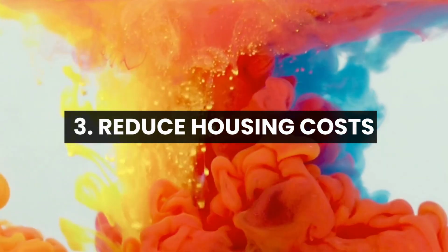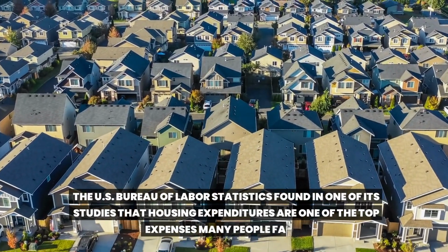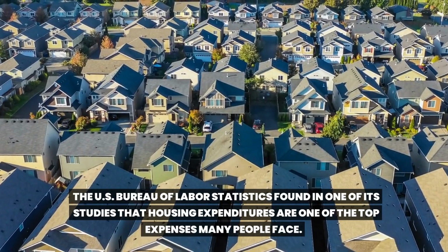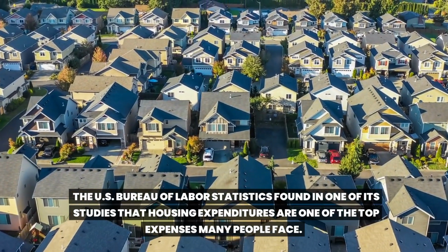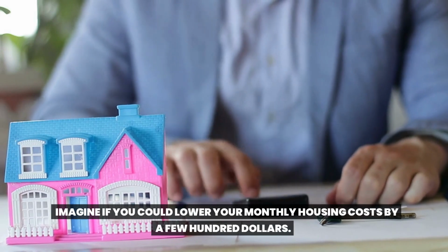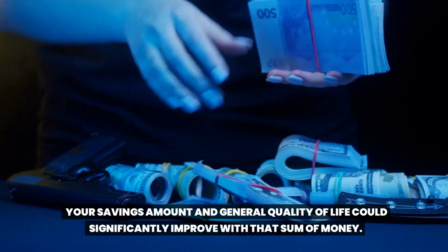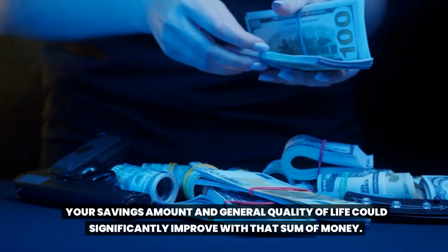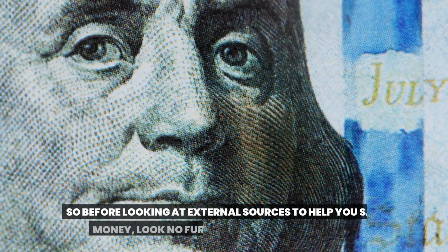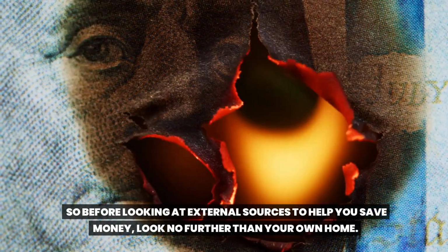Number 3. Reduce housing costs. The U.S. Bureau of Labor Statistics found in one of its studies that housing expenditures are one of the top expenses many people face. Imagine if you could lower your monthly housing costs by a few hundred dollars. Your savings amount and general quality of life could significantly improve with that sum of money. So, before looking at external sources to help you save money, look no further than your own home.